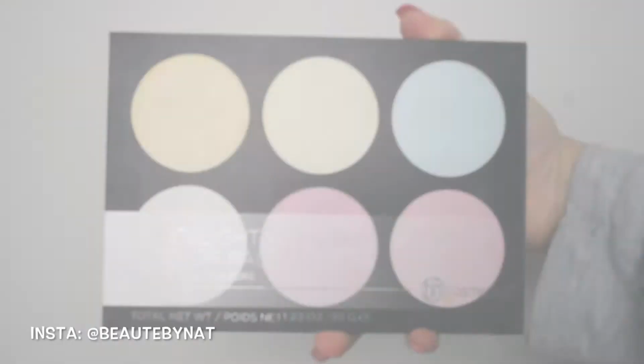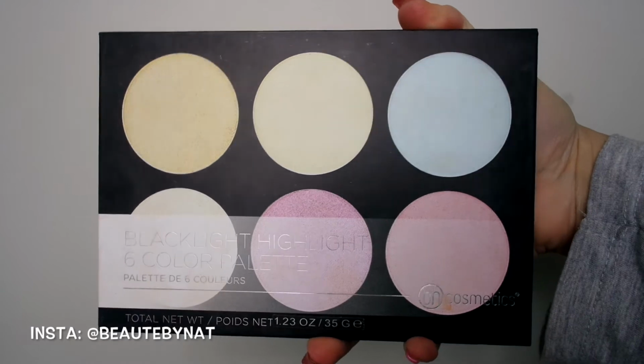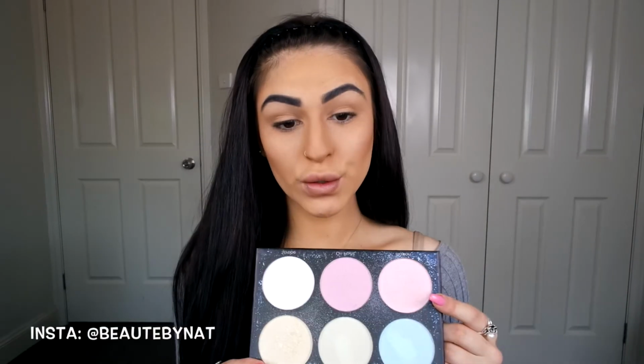So by now you guys know that I do highlight before I put my blush on. For that, I'll be using the BH Cosmetics Black Light Highlighting Palette, and I'll be using the shade Illusion for that one. This is amazing, honestly. A little bit of Fix Plus and Bob's your uncle. It's hands down the best highlighter I have ever actually used.